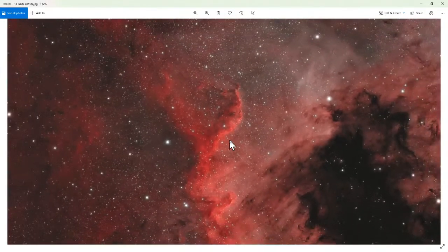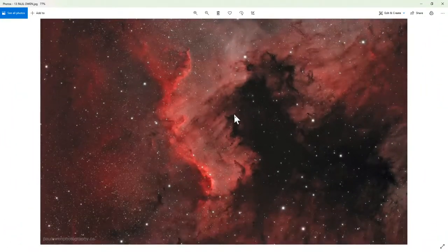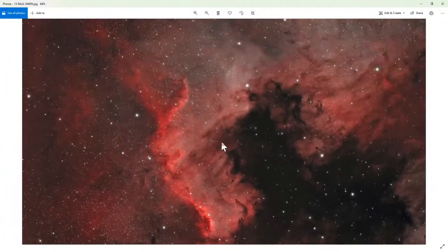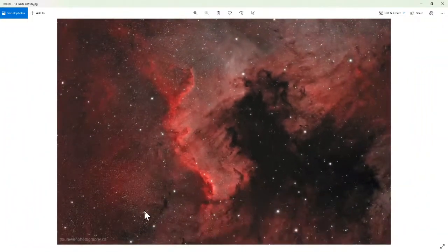That's a nice capture. I just love that part of the North American Nebula. There's so much in there. Where is that, Paul? Do I know that part of the sky? I probably don't. Hey, Leo's coming up too, pretty soon.